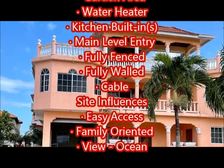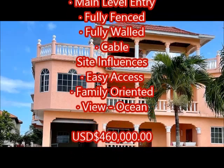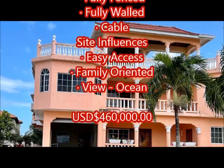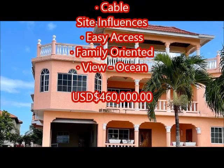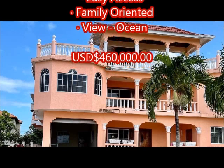fully fenced, fully walled, TV cable, easy access to amenities and family oriented. The asking price for this house is US$460,000 or Jamaican $71 million.